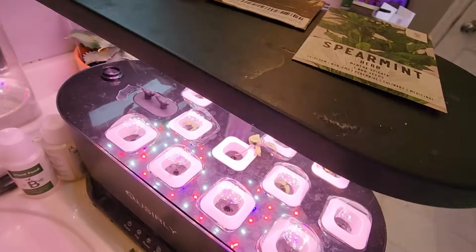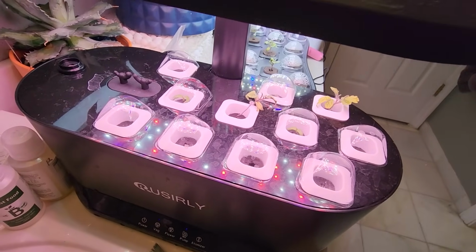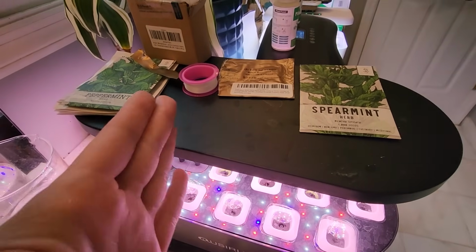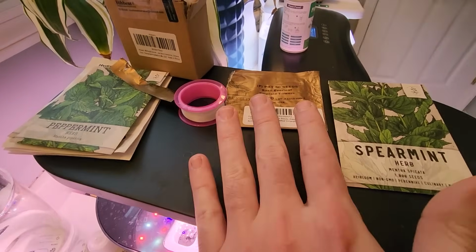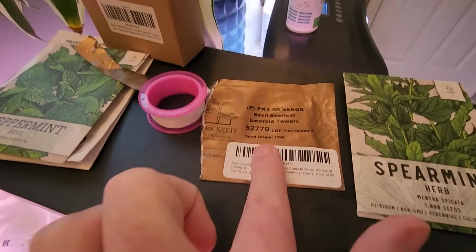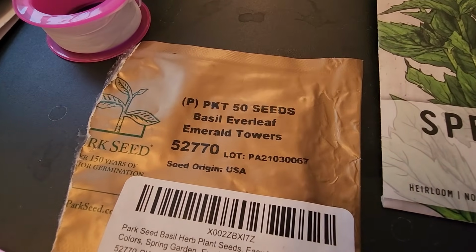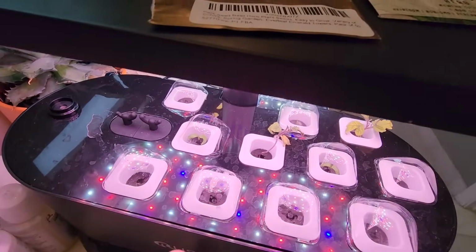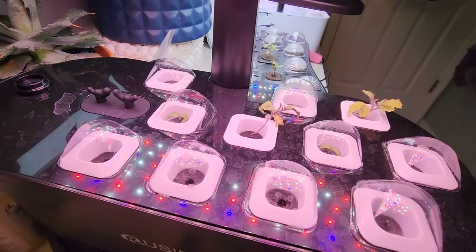I have had some bad seed germination, which I mentioned, I'm pretty sure. So what I've done is I've gone through and reseeded one side with peppermint, the other side with spearmint, and then some of the other holes that were more towards the back was some Emerald Towers basil. It's a basil that gets tall and narrow. Seems more fitting for something where the space is so incredibly crammed.